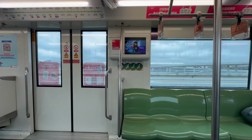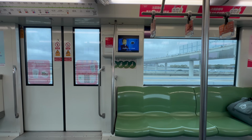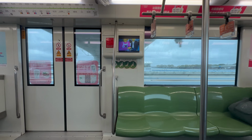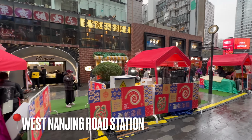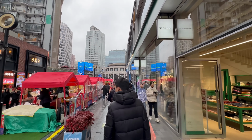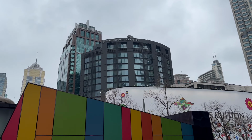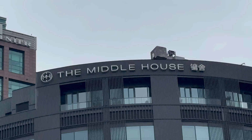We made it to the metro train that connects both Pudong and Hongqiao Airport as well as the city centre in between. It's Metro Line number 2. Tonight we'll be staying at the Middle House Hotel, owned by the Swire Group, which also owns most of Cathay Pacific. Metro Line number 2 takes you all the way from both airports to West Nanjing Road. From there it's a 3-minute walk to the Middle House.